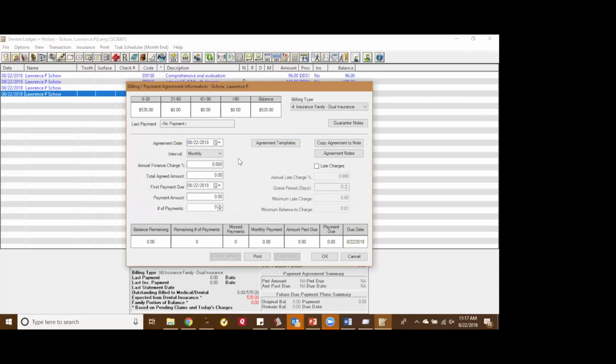Yeah, it's almost like non-written, but there are patients who you do it with, and I agree with you. You need to have something documented. Yeah, exactly. And with the payment agreement, you put in your terms, you can print a truth in lending statement and get the agreement in the computer.